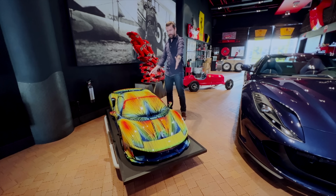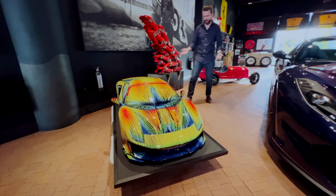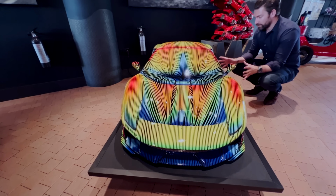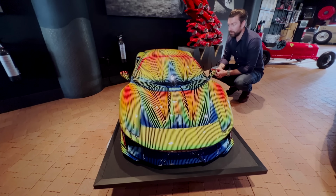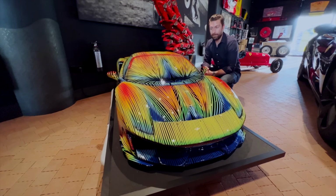Now, you'd be forgiven for thinking that this is just a Pista covered in lines to make it look like a piece of art. However, what this originally was is an official piece of R&D hardware from the Ferrari factory in Maranello to help understand the airflow over the 488 Pista.